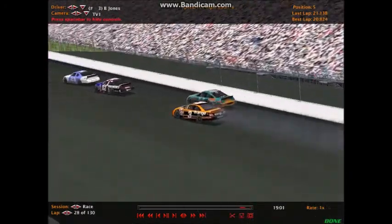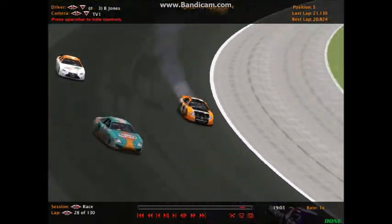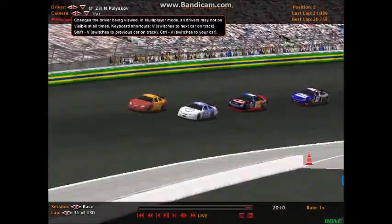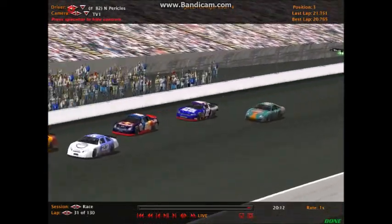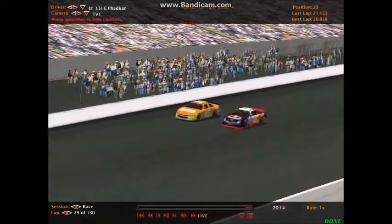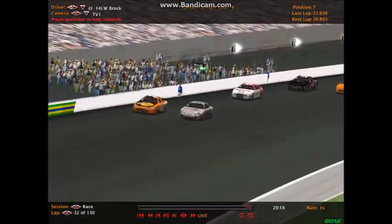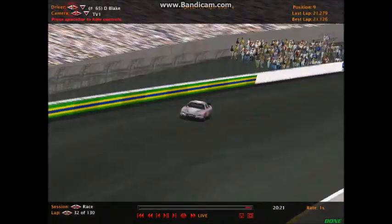More problems for lead lap cars as Bobby Jones from 5th would grenade the motor and fall out of the race. That's a tough break for him. Polyakov now runs P2. Behind him are Pericles and Allen. Dodd is in 5th, and right now it's a long way back to 6th and 7th. That's Brock and Curtis back there.